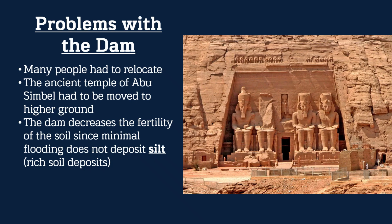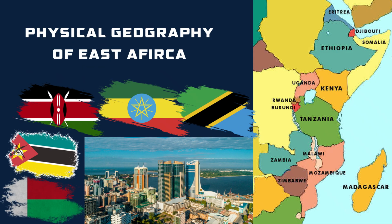There's also the issue that when they dam and change how the water is naturally flowing, you are flooding ancient temples that have been around for thousands of years, damaging the soil, changing some of the ecosystems, and of course, this is going to be quite controversial for many of the nations within Africa, especially those that border the Nile River.